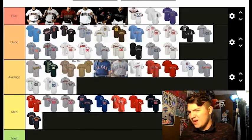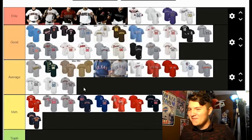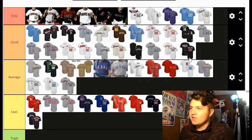Gray one, eh. Oh, I've never seen this before. What? Dude, I like this. Elite. I've never seen them wear that. Same thing with their baby blue. Their baby blue is great. This Braves jersey is the worst one they have, but it's still good.